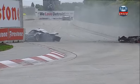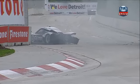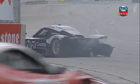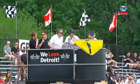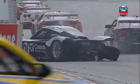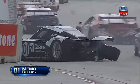Fire on the back of the 01. Full course caution. We hope all the GT drivers see it before they get to that point on the racetrack. Yeah, you got a lot of fluid down too. Here comes the GT. That's what I was talking about. Turn 3, it's a long run down there. Cold tires. You get down there, hard brake zone. There's a lot of bumps there. And these guys didn't get it right.